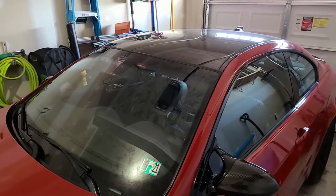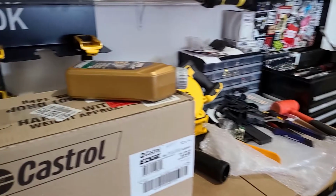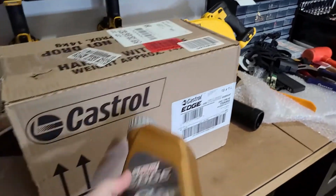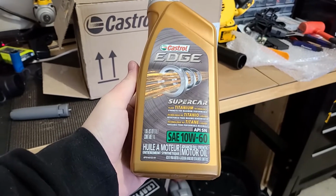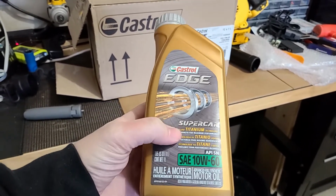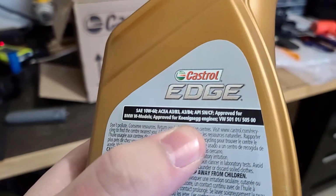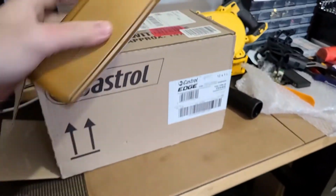But one of the best deals online is Amazon sells a 12 pack of the 10W-60, the new Supercar blend, which is just like the old one they used to have, but it's just been rebranded to a newer label. They call it Supercar. Depending on your bottle, it will even say approved for Koenigsegg engines on the back, and of course BMW M models.